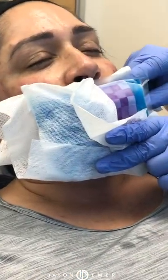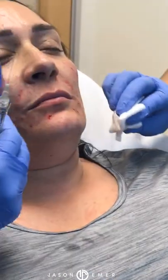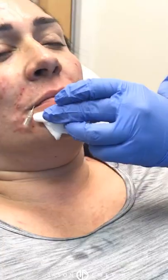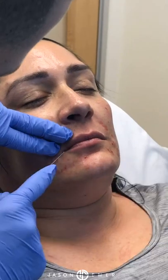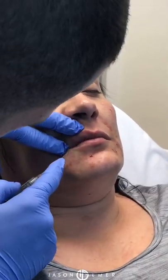And her lips are beautiful already. Go ahead and relax. You can see they're nice and pink. They have a nice shape. We just want to keep that shape, so we're going to use a softer filler that lasts about a year, Juvederm Volbella. And I love this for little touch-ups. You know, for her, you could see she has a nice Cupid's bow.